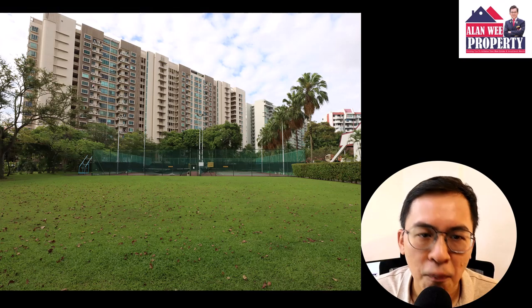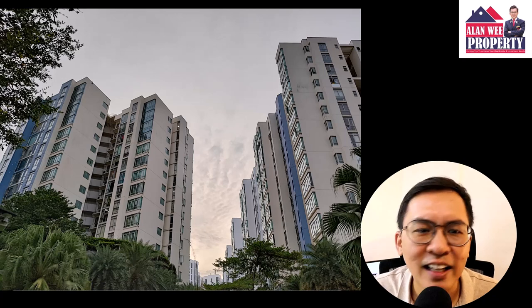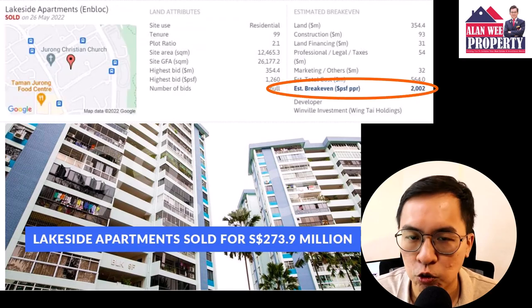I still think both of them are pretty affordable condominiums in the Jurong area at today's prices. If you're a HDB upgrader and want to upgrade, I think you can consider them before Wing Thai launched his new condo at 2,300 per square feet mark.